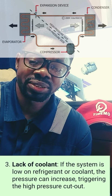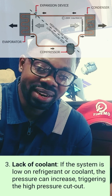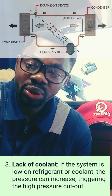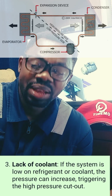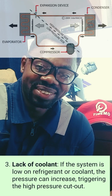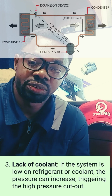What happens? It will cause high pressure because it will not help to cool down the refrigerant and change the state from gaseous to liquid. As simple as that. So you need the practical knowledge to be able to answer this question because it's a practical question. It's not just about going to the book, reading and passing the exam, and letting go. No, you need to know it practically, because even if you pass the exam and go into the field, you will still face the issue with the HVAC system. So you should know how to handle it.